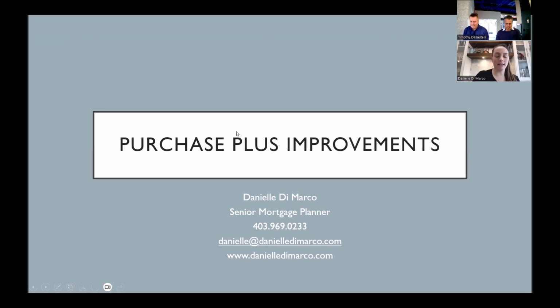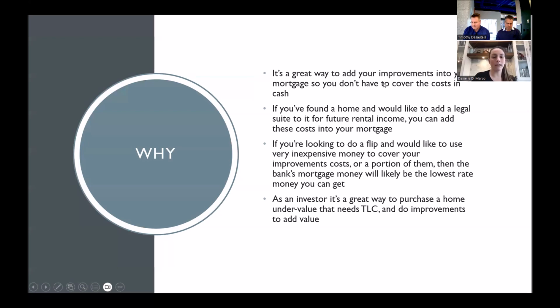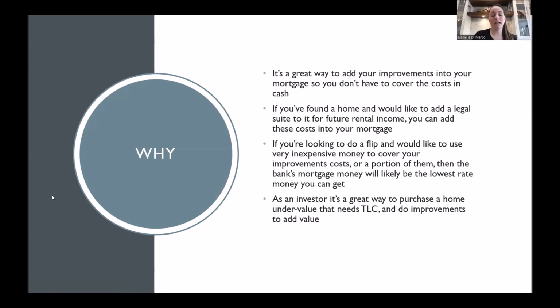So today what I wanted to chat about is purchase plus improvements. This is quite fitting with the topic of flipping properties, which Tim and Azad are going to get into in more detail. Next slide, please, Tim. Purchase plus improvements is a program offered by quite a few of the lenders. It's a way to incorporate legalizing basement suites, doing more extensive flips, and renovations to get ready for tenants, the BRRRR strategy. It's a great way to add the improvements you want to do to a property into the mortgage so that you're not using your cash savings to pay for these improvements, which you could instead put toward a down payment on another property.